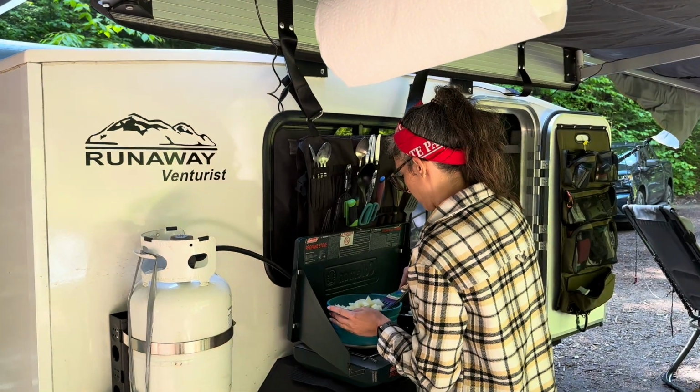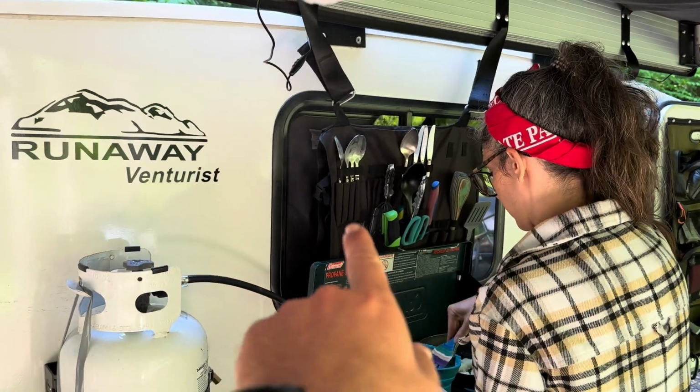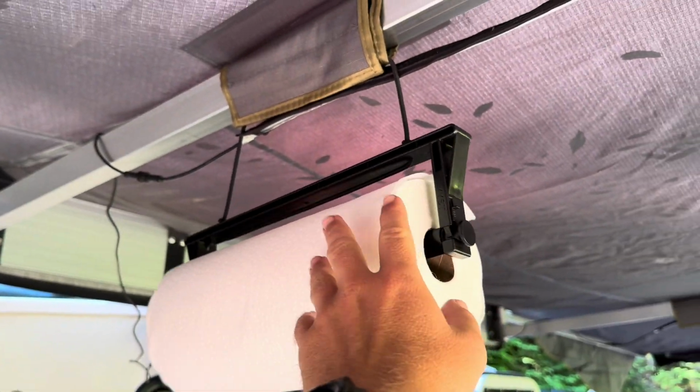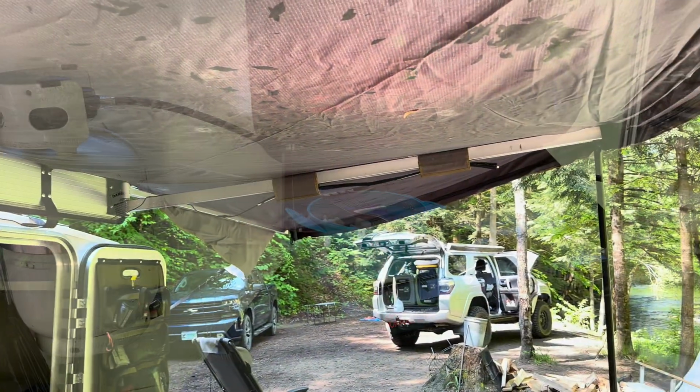This is how we cook our meals. Jillian is cooking a mountain man breakfast. We have our Front Runner silverware rack right there. We have our Amazon paper towel holder right here. We do have LED light strips that are Velcro, and we can Velcro them across each one of these arms that goes out. They are color changing.